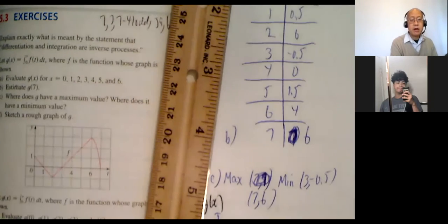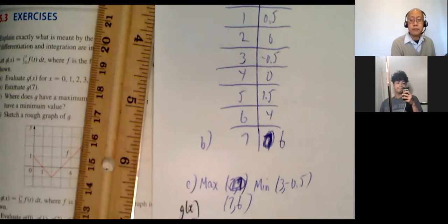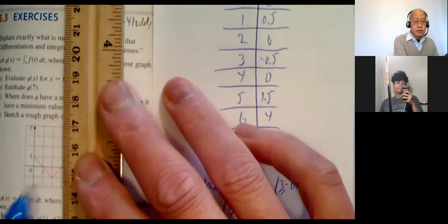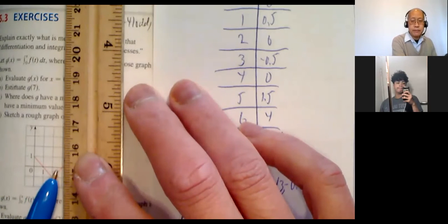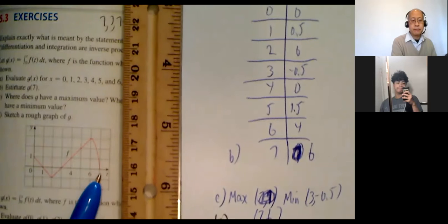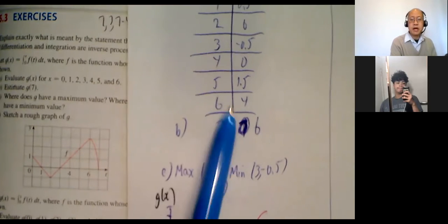Where does g have a maximum value? Where does it have a minimum value? Well, just take a look at the table. Maximum is at 7, 6. Minimum is at 3, negative 0.5. Which means as I play this game and I move along and I pick up integrals, which is positive and negative area, up to 3, that's where I get the greatest amount of net negative area, right? Positive a half, negative half, negative half. And then where do I get the most net positive area? Well, the graph after that is all positive, so it would make sense that it would happen to be at the very end. So maximum at 7, 6, minimum at 3, comma, negative 0.5.